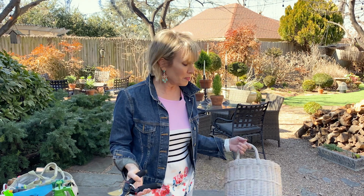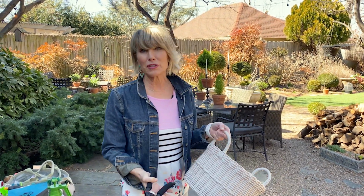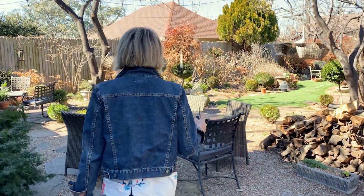I'm not cutting back a whole lot, but that reminds me to tell you, whenever you do a walkabout in your own garden, make sure you either have some snips, some pruners, some scissors or something, and then also optimally have some kind of basket that you can put all of your garden debris in, or weeds as you pick them. So come on in.